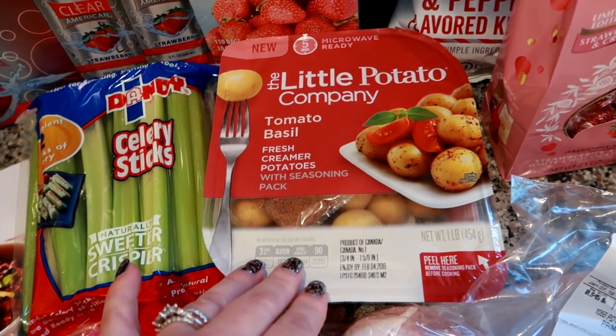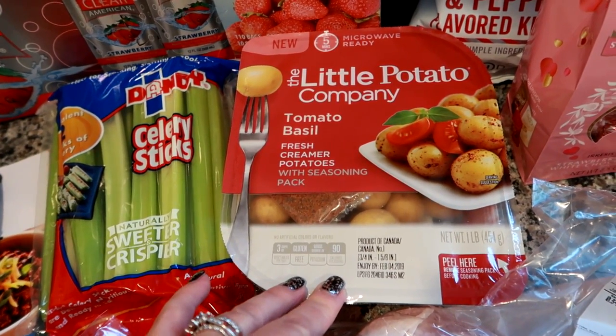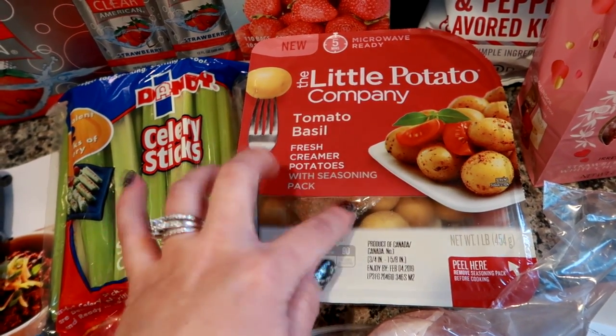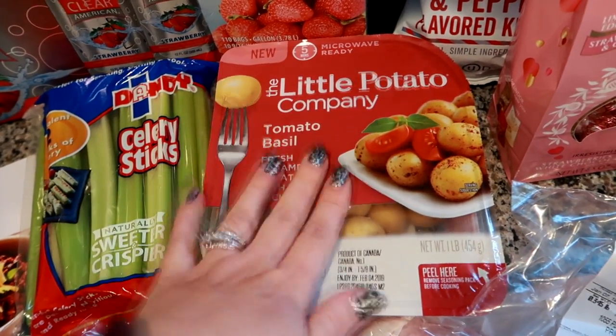First of all, these are awesome. They're not only convenient, but they taste really good. They're really foolproof. You literally just microwave the pack for 5 minutes, pour the seasoning mix on with a little olive oil or butter. Great side.